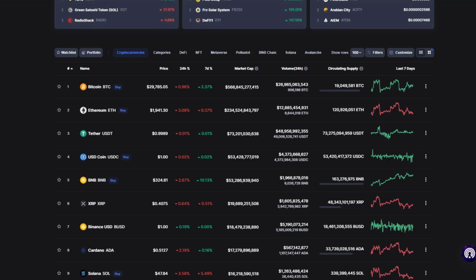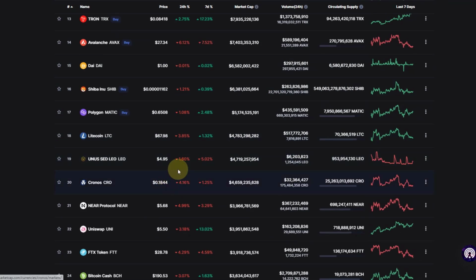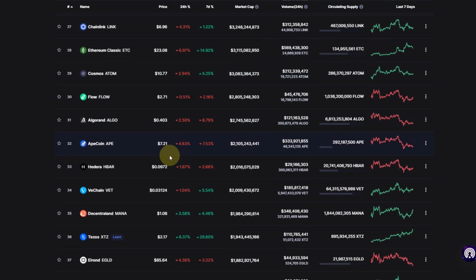Yeah, Bitcoin is still around the 30k mark. It just won't move a lot. We're going to take a look at the Elliott Wave count in more detail. Pretty much generally at the moment, there's only sideways movement in the crypto market, and a lot of cryptos are just waiting for Bitcoin to make a move.